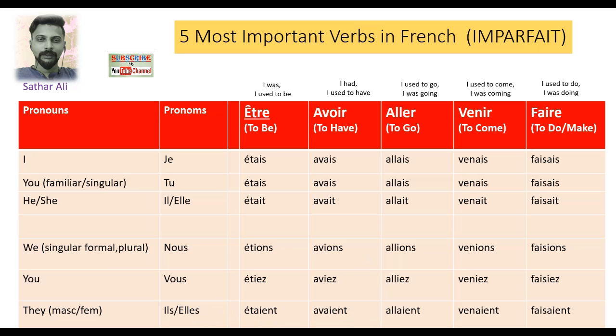Venir, to come. Now we don't have a vowel here, so we need to pronounce this part. E should be there, so it becomes je. Je venais, tu venais, il venait, elle venait, nous venions, vous veniez, ils venaient, elles venaient. Now, faire, we have two main meanings here, that is to do and to make. We don't have a vowel, so we pronounce this e. Je faisais, tu faisais, il faisait, elle faisait, nous faisions, vous faisiez, ils faisaient, elles faisaient.